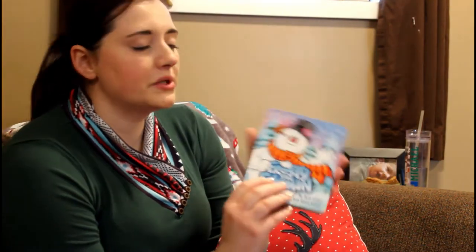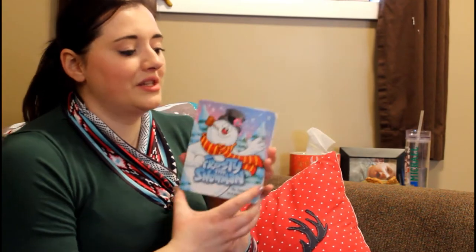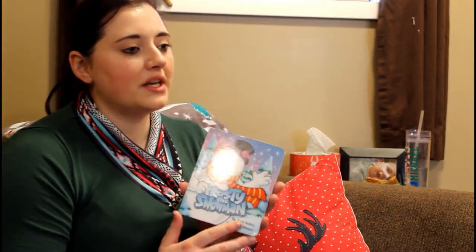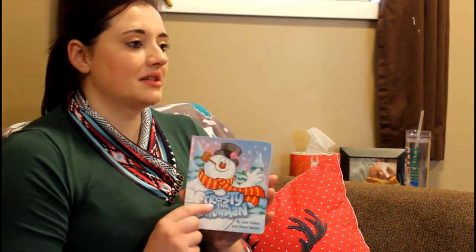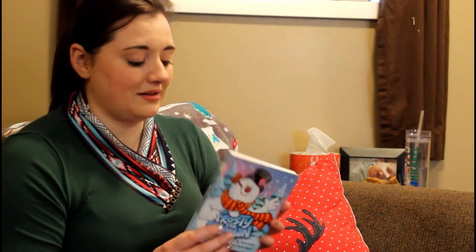So next one I want to show you is this Frosty the Snowman. This is Lucas's favorite. Every single time you hear the song on the radio, he gets excited. He asks for this book every single night at bedtime. Sometimes we read it maybe 5 or 6 times, but definitely recommend this one as well. And it's one of the classic Christmas songs that kids always enjoy.